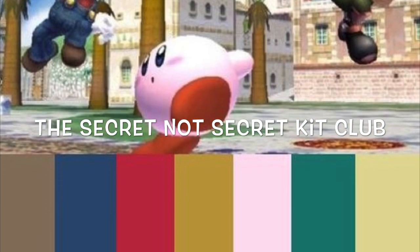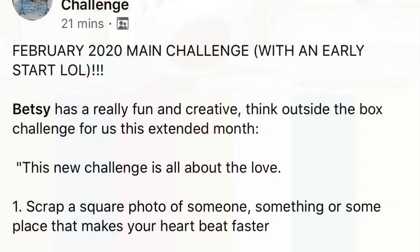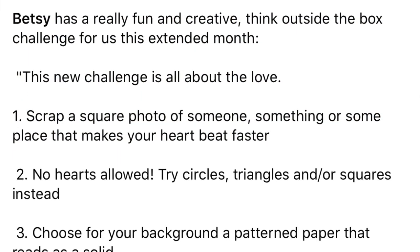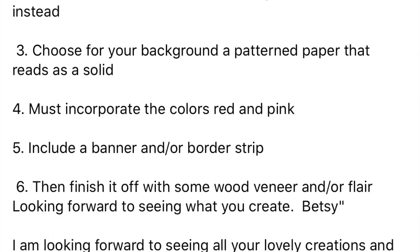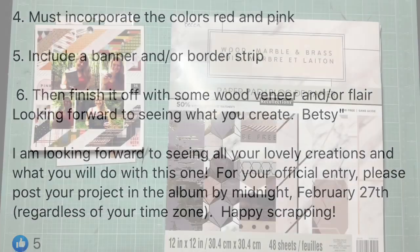The first part is for the Secret Kit Club to use a mood board based off of a video game. That was the one I chose there, for one of the Mario games. And the second part is for Mercy Tiara's monthly challenge. This one was set by Betsy.